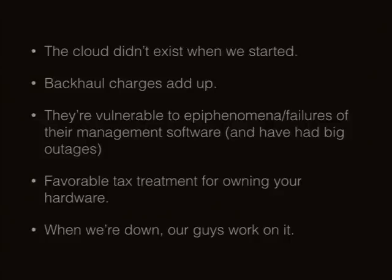And I'll say this: my guys might not be as good as their guys, but when my stuff is down, my guys are working on it. If my stuff is down, hosted at Amazon, they're working on getting the whole thing up, or they're working on getting their favorite thing up, or they're working on getting the biggest customer up.